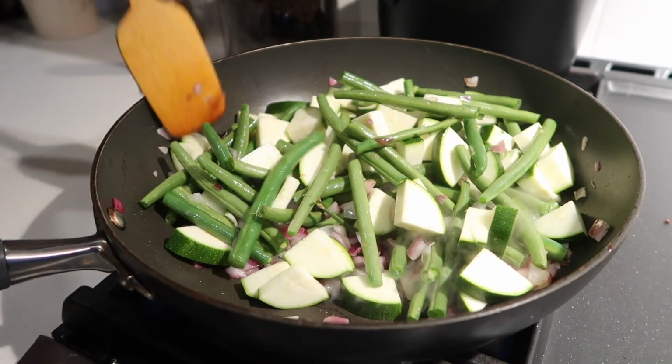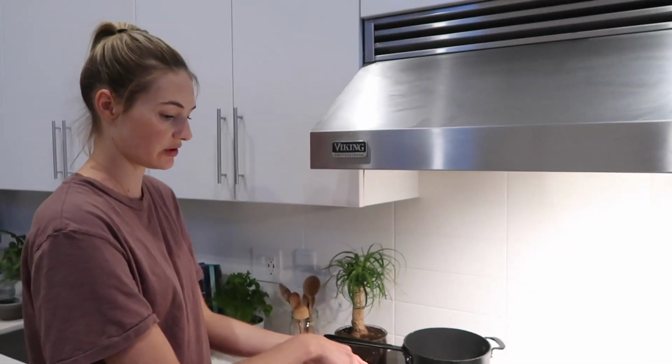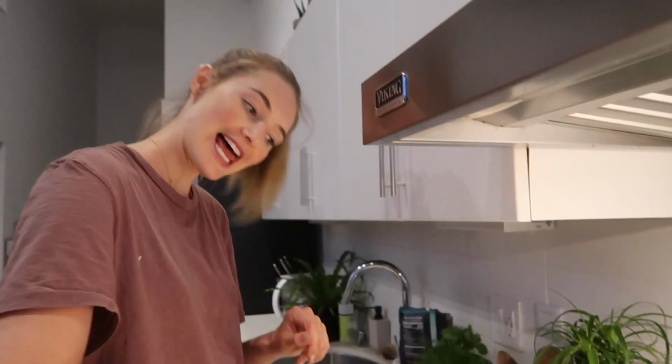What are you making today, huh? So I'm making stir fry with all veggies in the pan with coconut oil. And in the oven, I have some salmon. Oh yeah. Let's add some mushrooms.